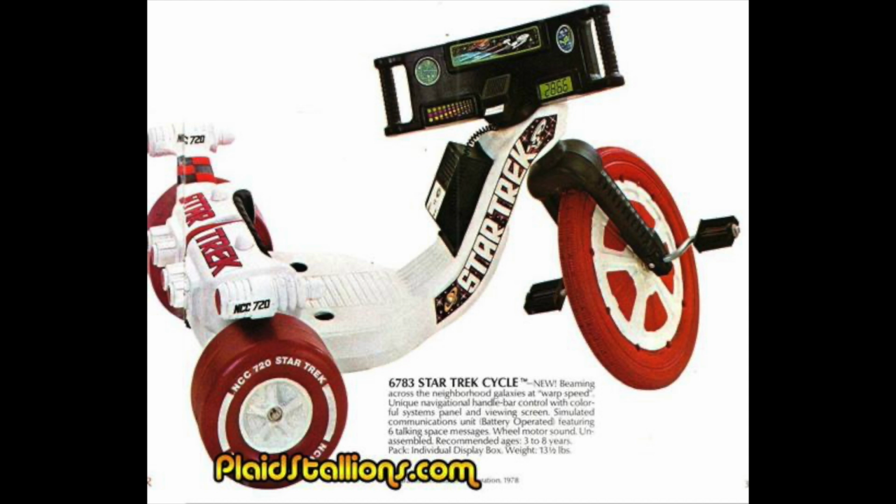So it's just a Big Wheel decked out to look like Star Trek. I guess this isn't the Enterprise because it says NCC 720 on it instead of 1701. But I can imagine some chubby kid riding around their neighborhood on this, trying to take out Klingons. Captain Kirk, I see a Klingon vessel decloaking off the starboard side. Load up the photon torpedoes. Take that, you soon-to-be ridge-head bastards. You didn't think when you clicked on this video you would see a Star Trek Big Wheel. Now did you? Be honest, you didn't think you would see that.